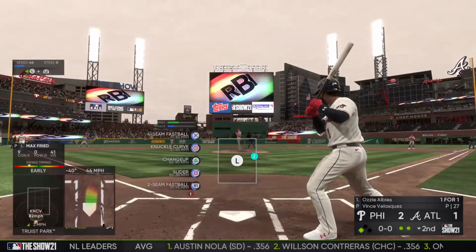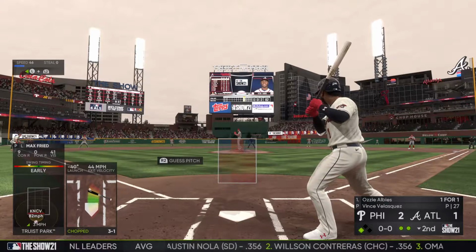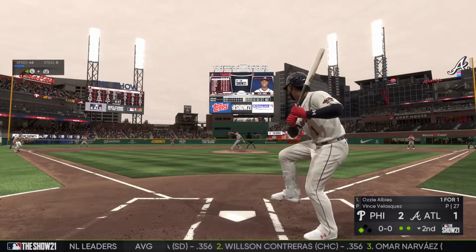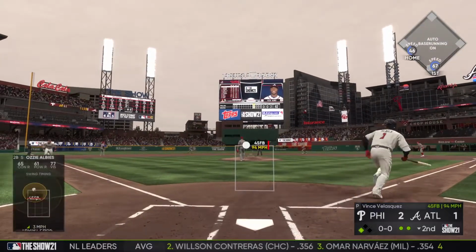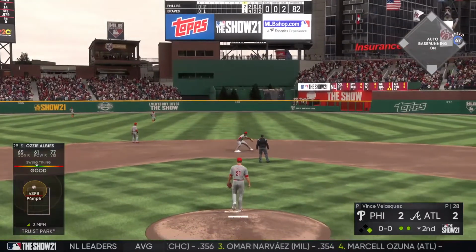The batter, number 1. Digging in, the switch hitter, Ozzie Albies, trying to bring in the tying run from third here. First delivery to him. Line drive to center field. In there, base hit, and that ought to get the run in from third.